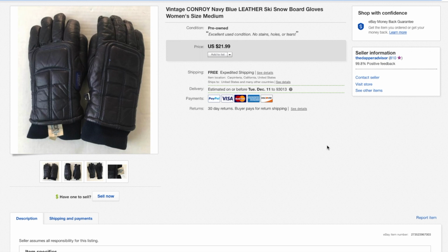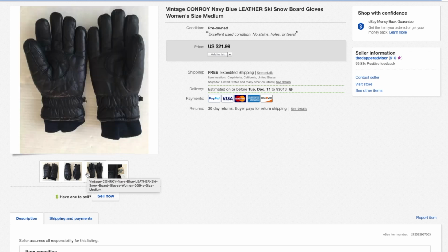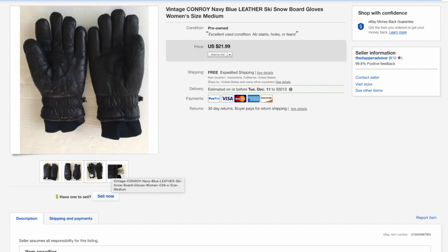Here's a pair of Conroy leather gloves. I picked these up maybe 2 months ago now. I know I picked them up a while ago. I was happy to see them leave. I think I paid $2 or $3 for these gloves, and I usually don't pick up gloves. I don't sell a bunch of them, but these stood out to me because they were navy blue and they were leather.